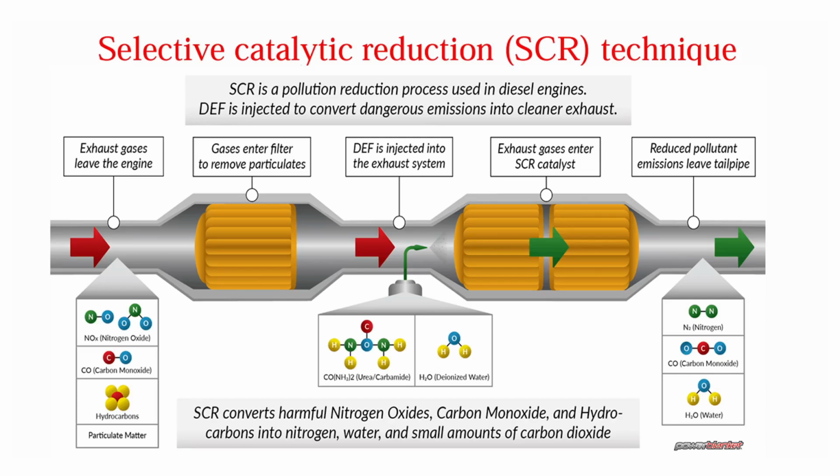Central to SCR is a substance called diesel exhaust fluid, or DEF. DEF is a solution made of urea and deionized water. When injected into the exhaust stream, it helps convert dangerous emissions into harmless substances. The injection of DEF is a crucial step as it initiates the chemical reactions needed to neutralize pollutants.